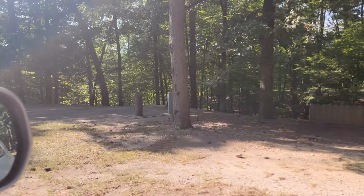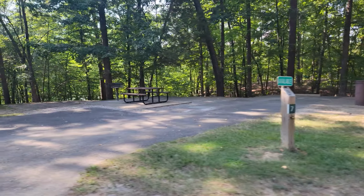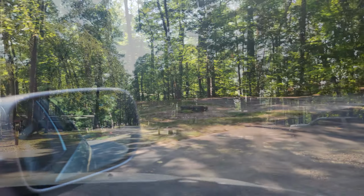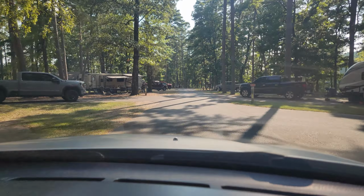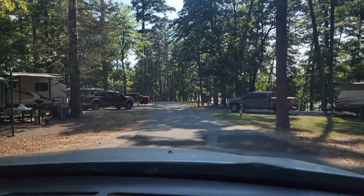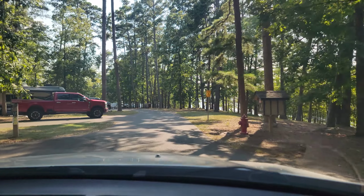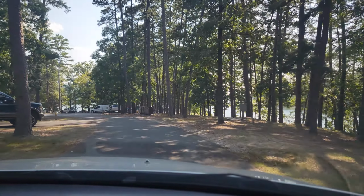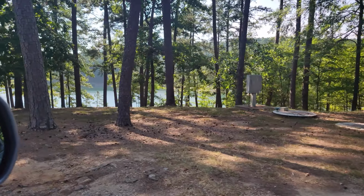Okay, there's site 7. So this isn't going to be at every site. This is just a drive-through, but there's site 7. And you can see 8, 9, 10, 11, just going right down the row here. This is a nice park. Yes, we enjoyed our stay here. We have to check our service because I don't remember the service being all that stellar. Just not stellar where we're at either.